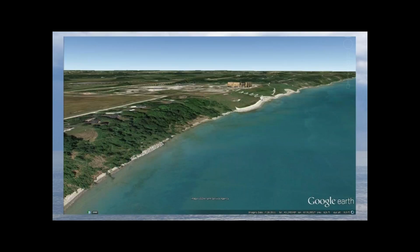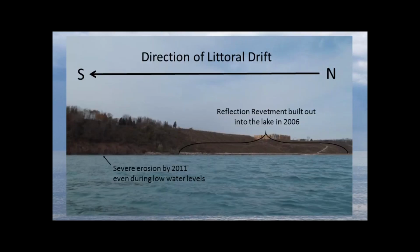Maybe not quite as intuitive is what happens when we add hard revetments or hard structures to a lake shore. This is a picture of a very large revetment that was constructed, I'll say south of Sheboygan, north of Milwaukee, in 2006. You can see the large revetment here. You can see this intruding out into the lake. Again, very nice for protecting this property, but not so nice for the people down drift.